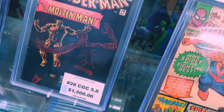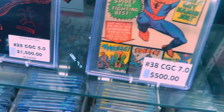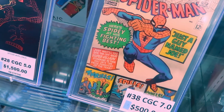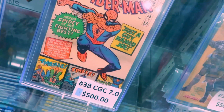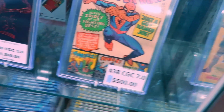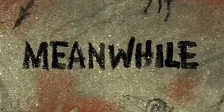And as you can see back to back, we have Amazing Spider-Man with the Molten Man in there. This one right here is actually kind of neat, because this is the one that they have as a banner out in front of their building. It's just a really cool comic because it is the second cameo appearance of Mary Jane Watson. It is Amazing Spider-Man number 38, and they do have it right outside on the building, so it is really cool that if you really wanted to, for $500, you can get that exact same comic for your collection today.